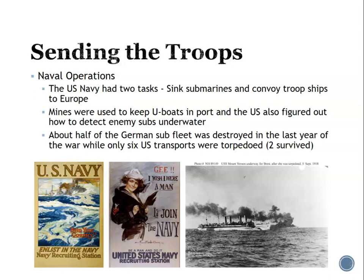America's naval fleet would be a tremendous asset to the Allies winning the war. American destroyers, the small, fast surface ships that hunted for submarines, and the merchant fleet brought supplies to the Allies. About half of the German subfleet would be destroyed by the United States Navy in the last 12 months of the war.